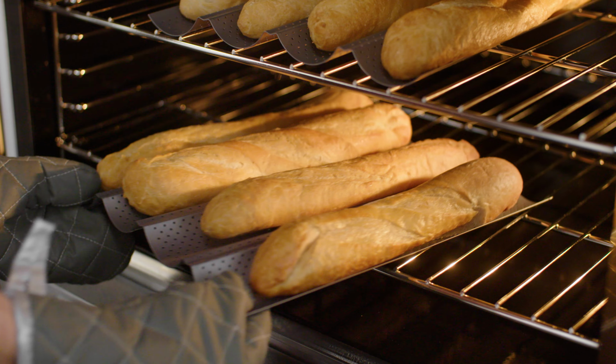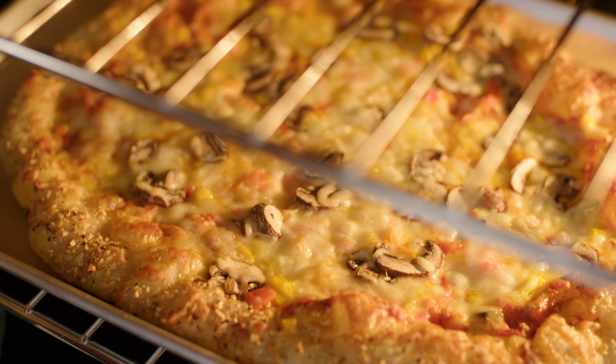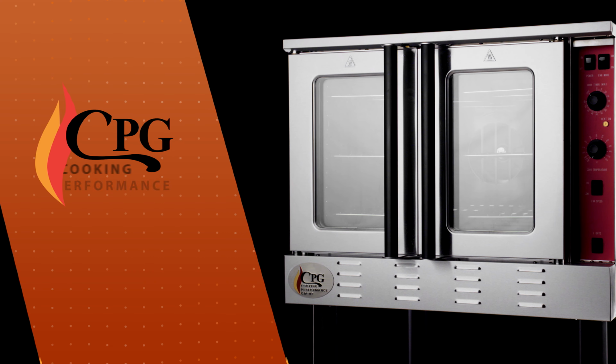For maximum performance and durability, add Cooking Performance Group Deep Depth Convection Ovens to your commercial kitchen operations.